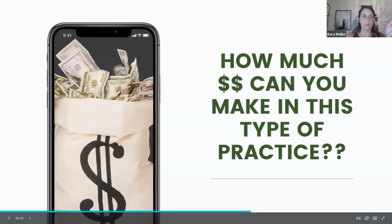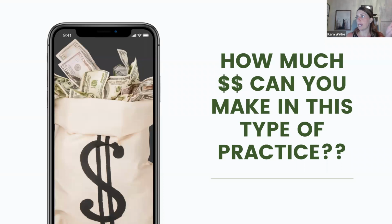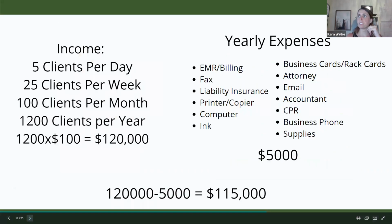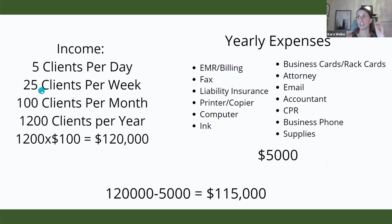Okay, so a lot of people want to know, how much money can you make in this type of practice? This is going to be very simplistic. We go over way more details of this in other trainings, but I just want you to think about the numbers at least. If you build your practice to 5 clients per day, which is 25 clients per week, so that's 100 clients per month, so 1,200 clients per year, and if you get $100 per 1 hour visit, that's $120,000.